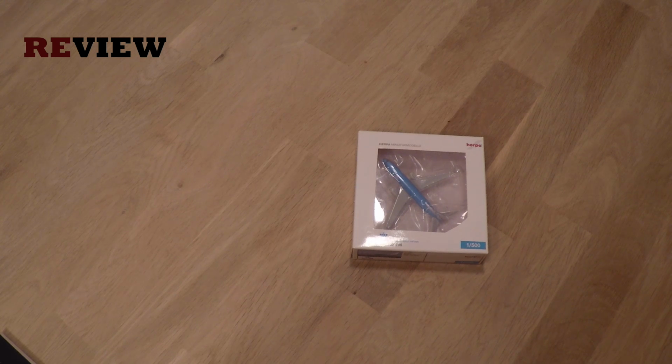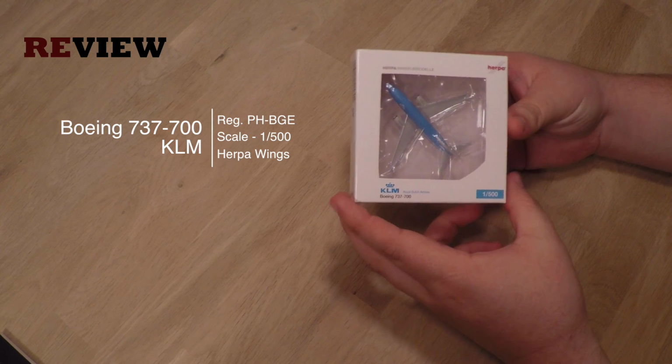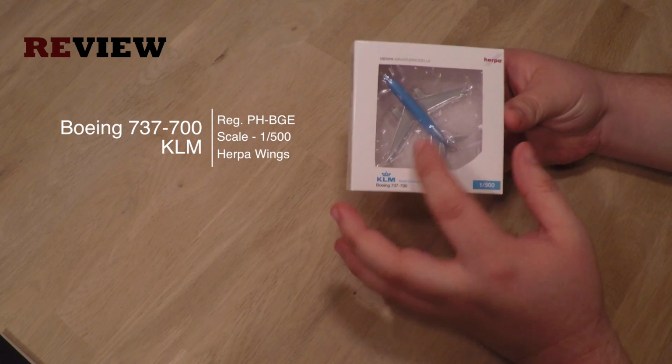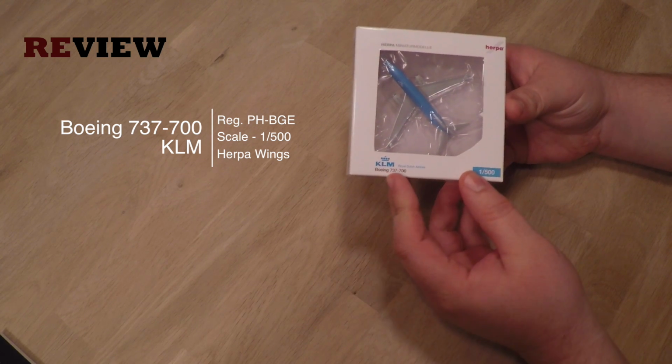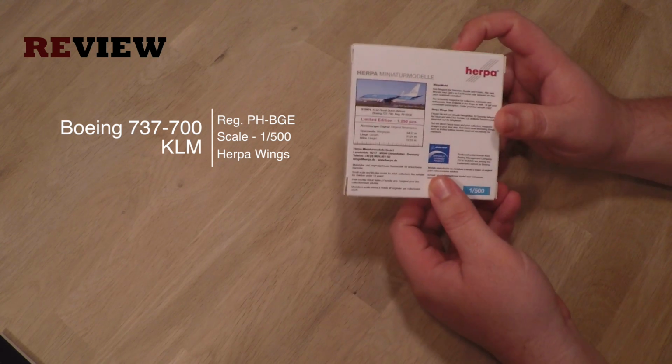Today we're going to look at the Boeing 737-700 from KLM. Now if you take a look at the box, we have as always the cutout and of course the KLM branding on the front. Now let me know in the comments below, what do you actually prefer, the cutout or the picture in the front?